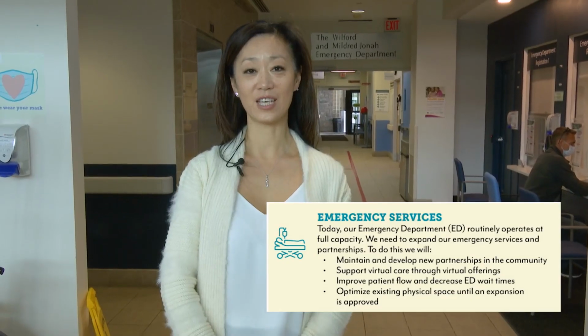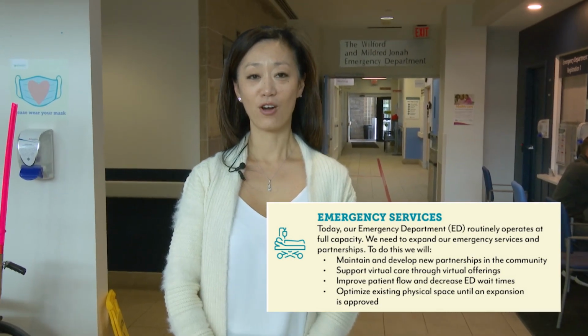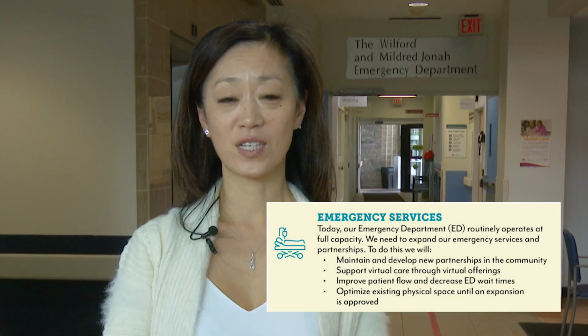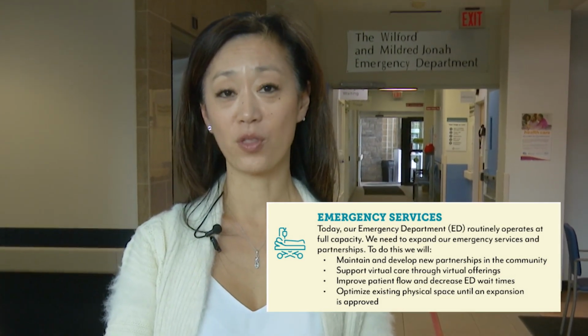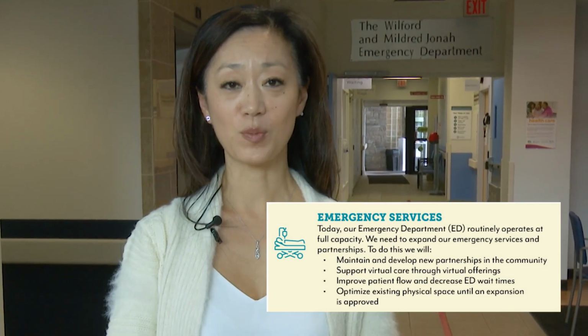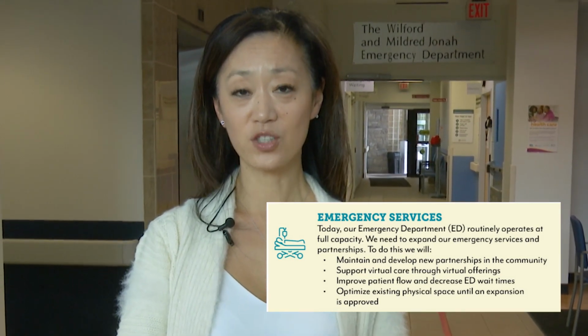So behind me, you'll see the entrance to our emergency department. Our emergency department is currently running at full capacity. We know that our current physical space is not large enough to support the volumes that we see. We are currently in the process of updating the hospital-wide master plan, which will address this issue.